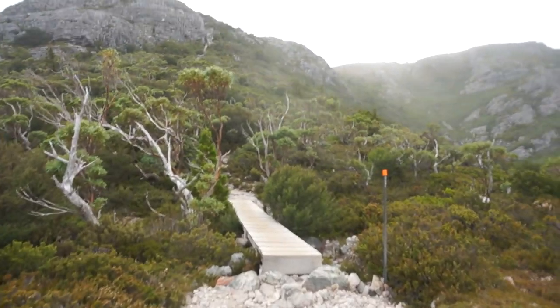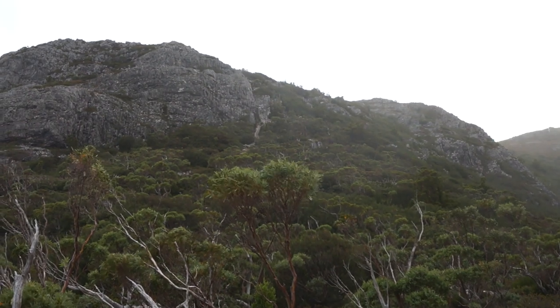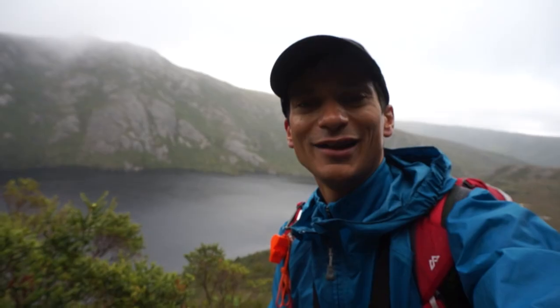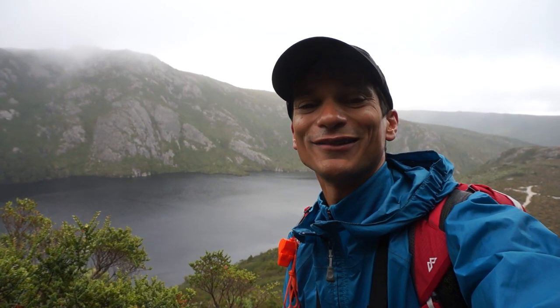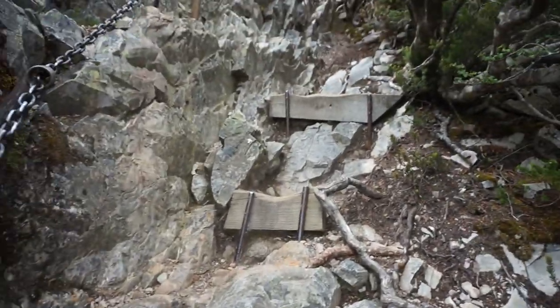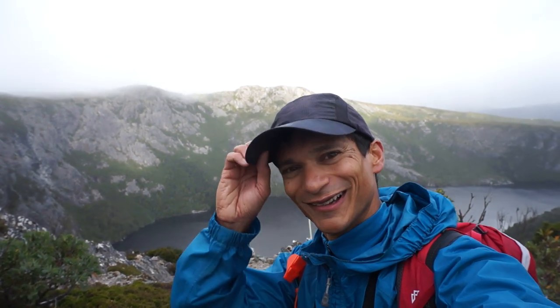Yikes, I made the mistake of looking up. Looks like Marion's lookout. Way up there. There's beautiful Crater Lake behind me. It's getting serious now, there's some chains to pull yourself up. So this walk's not for the faint-hearted. It's getting steep here. I was hoping this was it, but according to the sign, I've got another 10 minutes to go. Oh, it's hard work.